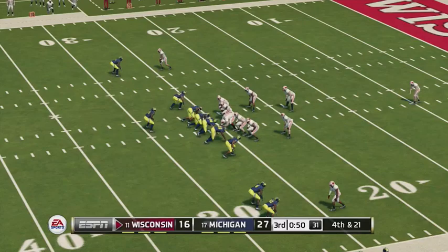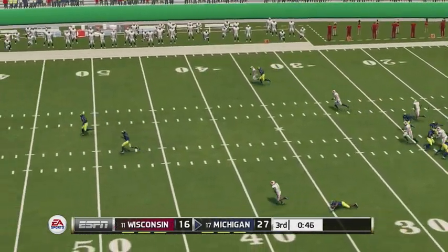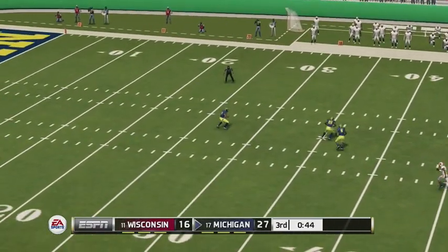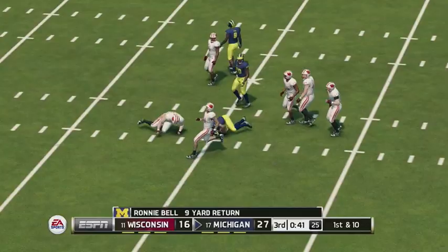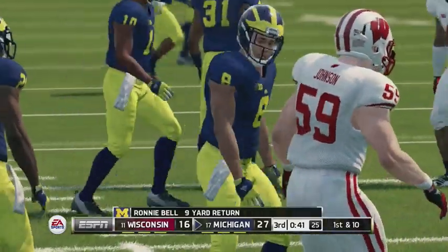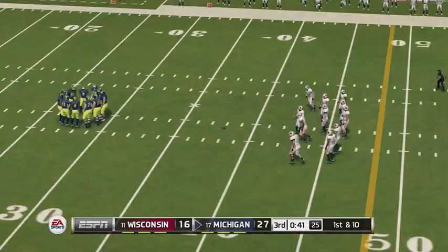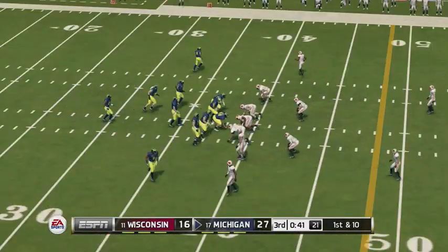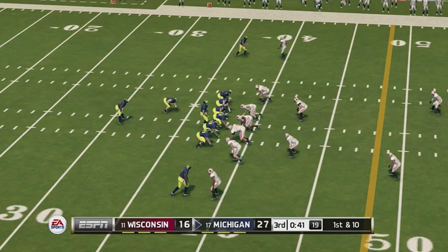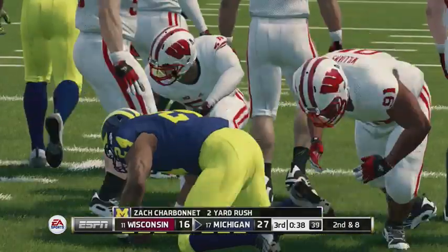Bell is back deep to return. And this one is a beauty. He's tackled at the 38. You know what? It might not have been a lot, but they moved the ball forward. Football's not a game won 100 yards at a time. You take what you can get. Well, the offense heading back out onto the field after that kick, hoping to turn this drive into another touchdown. As long as this quarterback has time to throw, you can guarantee that he'll find the open man.